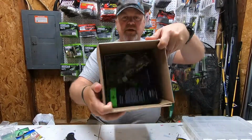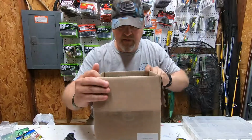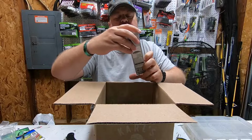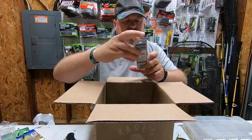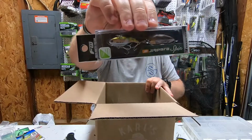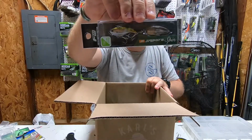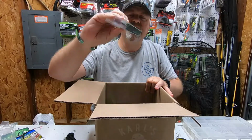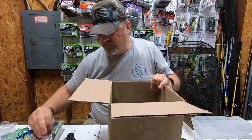All right, some good stuff in there. Look at that. First of all, we have a freshwater custom jig para spin, a little blade bait with a spinner on the back. It's kind of neat, something a little different.